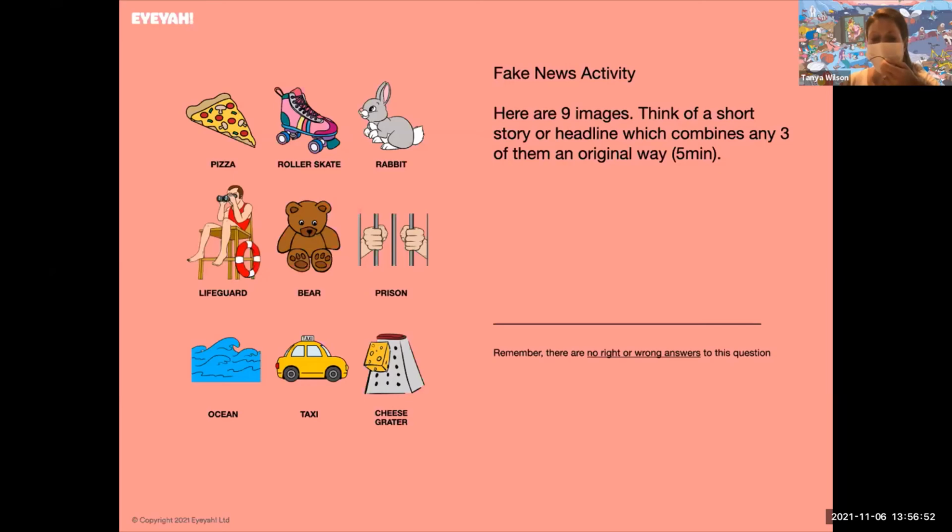So this is another activity that we do in the fake news, and this is really very fun. So please have a go now. There are 9 images, and you've got to think of a short story or headline that combines any 3 in an original way. And remember, there are no right or wrong answers. And I'm going to give you a few minutes to have a go.